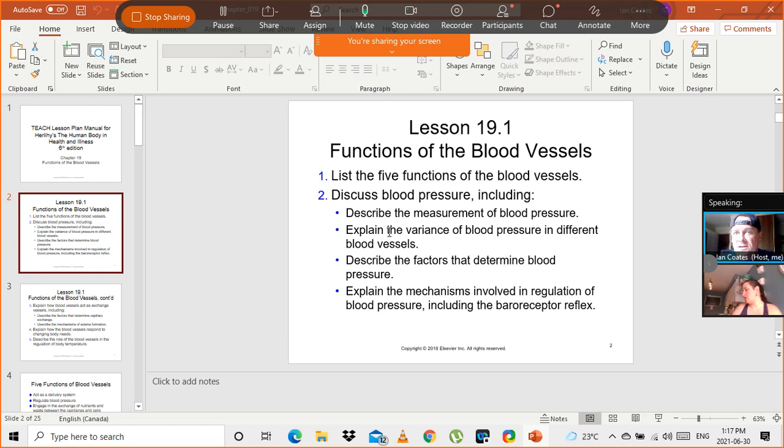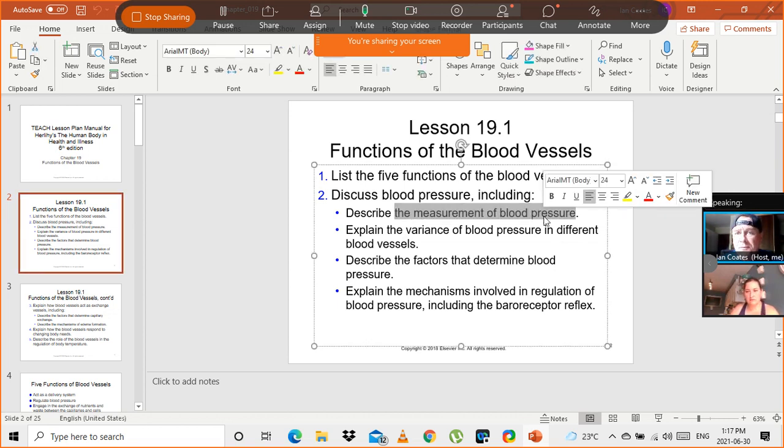5 functions of blood vessels. We're going to talk a little bit about blood pressure, okay? Describing the measurement of blood pressure, systolic over diastolic. What is considered normal blood pressure is not normal anymore. Normal blood pressure for the longest time was 120 over 80, right? Medical practitioners consider 120 over 80 actually a little high. They like it 115 over 75, or even a little lower. But please consult your doctor before performing any type of physical. Don't believe me on anything like that.